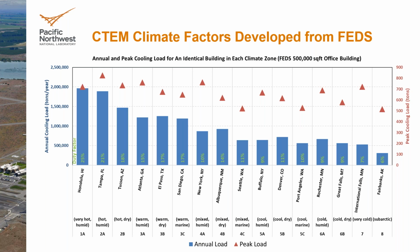I'm sorry, it's 16 regions, not 12. I think I said 12. So this is an illustration of some of the output results that we got from all those FEDS runs that we used for our modeling.